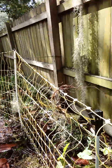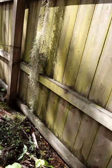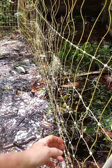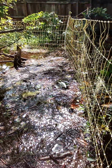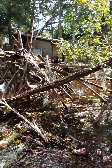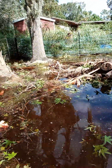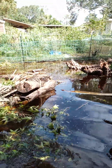Get off me, ants. Let's get all this off. Oh yeah, that's almost over my boots there. Ooh, that one was over my boot. Yeah, I'm gonna let this dry out a little bit more before I come out here and do any actual work.